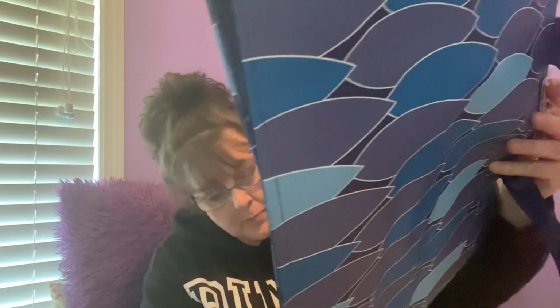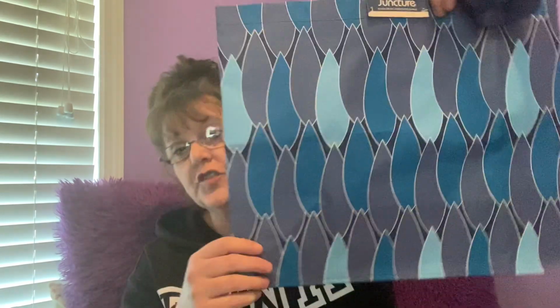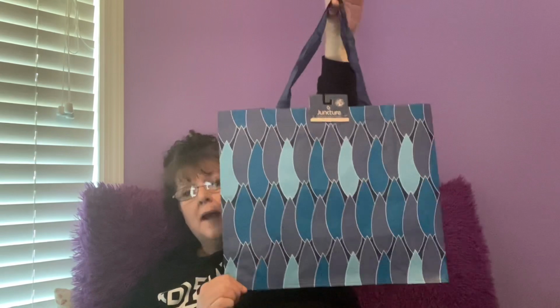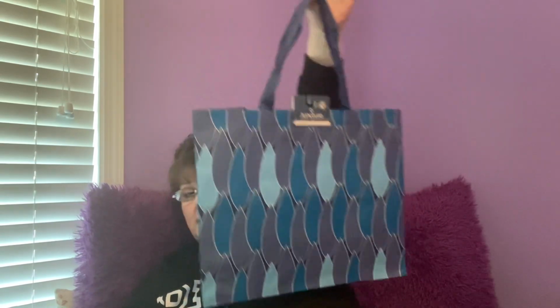So from top to bottom, 14 inches, 12, 18 inches. So you get the same pattern on the front and the back, and then your side pockets, I think, are solid. Yes, and it is a reusable tote because it does say that. So it's a decent sized bag, and then there's your handle. So if I sit back some, you can see exactly how big it is.